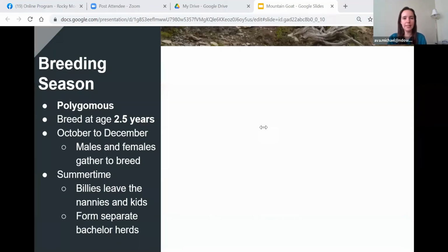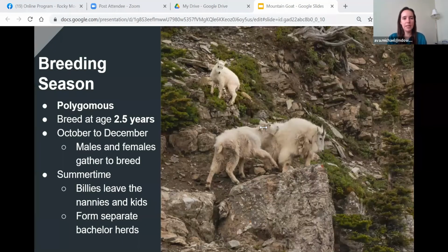All right, so during breeding season, they are polygamous. One male will typically follow one nanny around for 2 to 3 days and then move on to another female and then eventually to another herd. So one billy goat can produce a few kids during that season. Typically, mating season only occurs about 2 weeks. But they will start breeding around 2.5 years. It all depends on the type of population that they have.